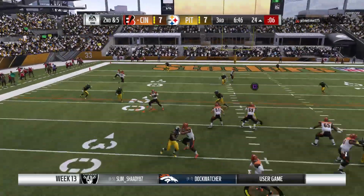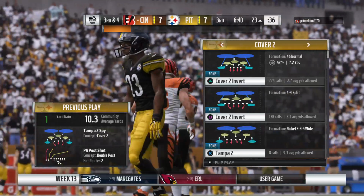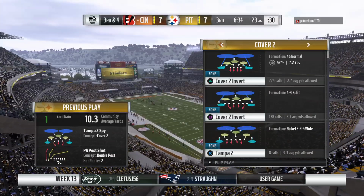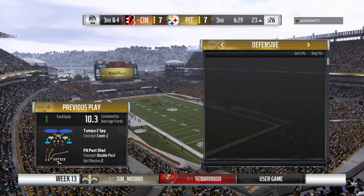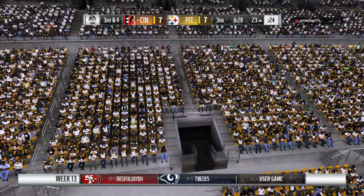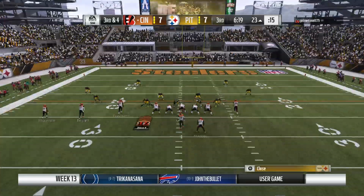Second down, Bridgewater. It's a short one here, complete to the tight end. And he'll go down here right around the 23-yard line. That catch good for only a yard, and it'll be third down. Well, they were handed great starting field position on this drive, but now they face a 3rd and 4.